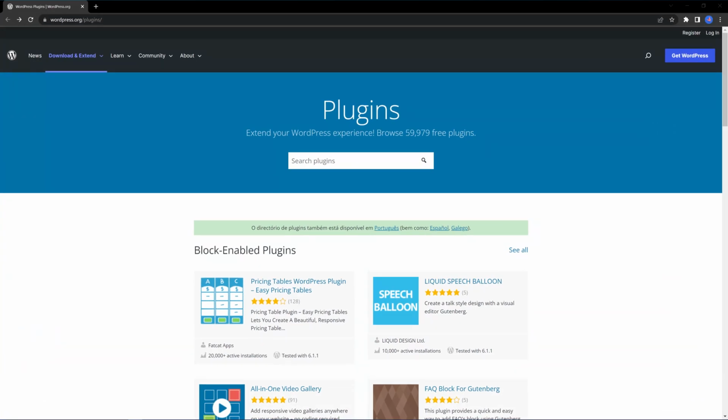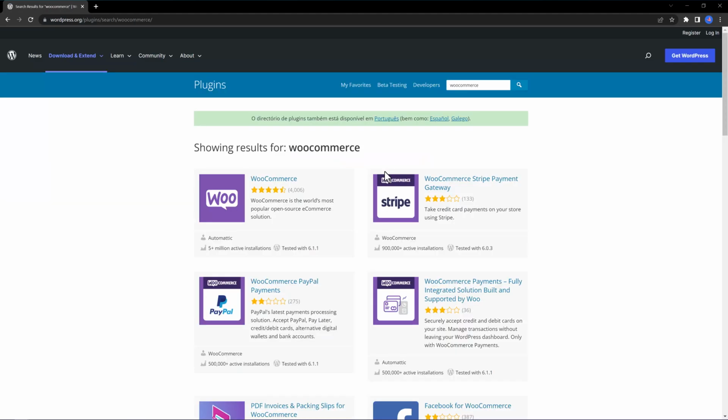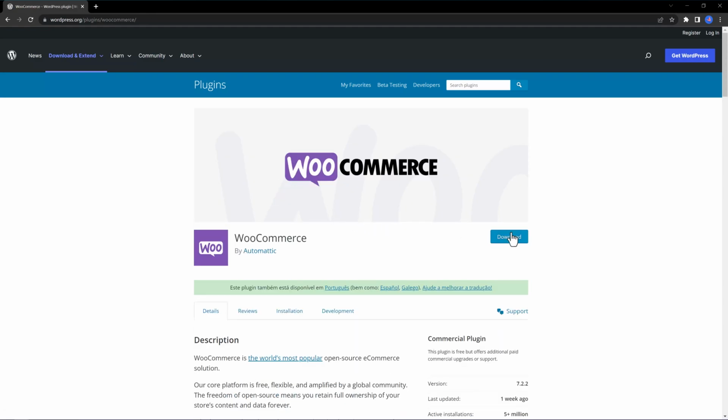WordPress plugins help to unlock a website's potential with additional features for both users and website owners. Always look for a WordPress theme that supports popular plugins like WooCommerce, Google Analytics, and so many more, especially those you use the most.